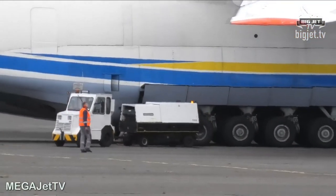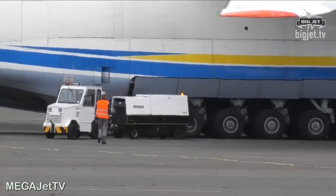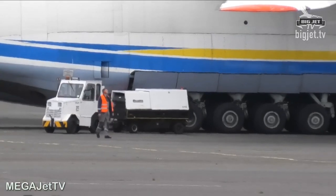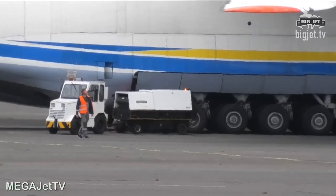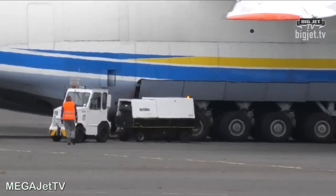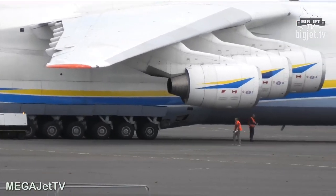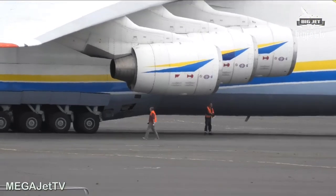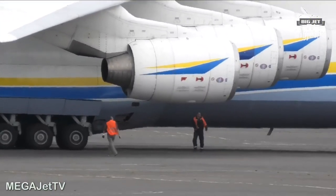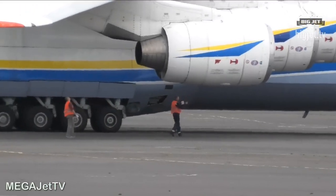Must be a great experience for these guys on the ground as well, who work at Prestwick, so used to working with 737s, Cessnas, small aircraft, the odd military jet every now and then that comes in. But in general, must be a great experience for them, and an honour as well to get underneath this mega jet. Certainly is an honour for us as well.